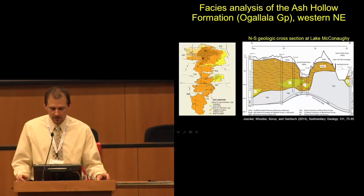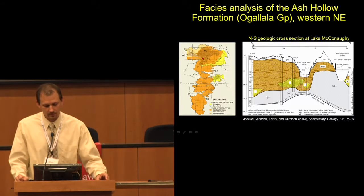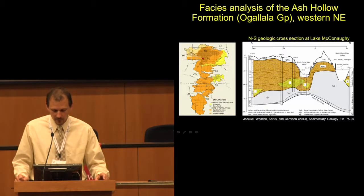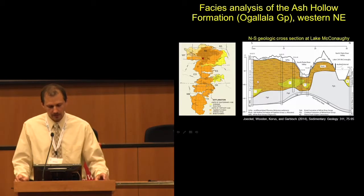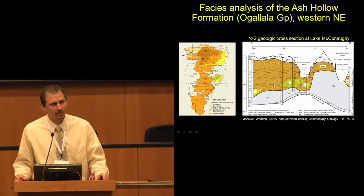Right here on the right, we have a cross section through about 30 kilometers of the Ogallala group from south of the South Platte River Valley going up to the Lake McConaughey area. And you can see a variety of geologic materials in the Ogallala, and we have what are probable channel bodies or valley fill elements here near the base of the Ogallala.